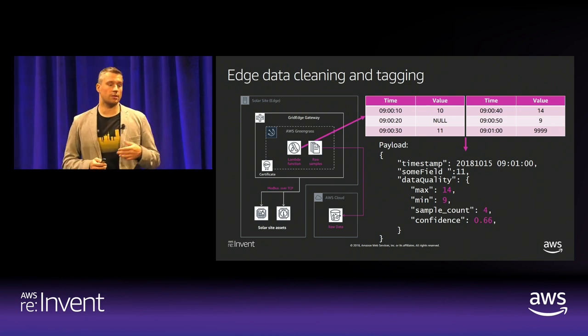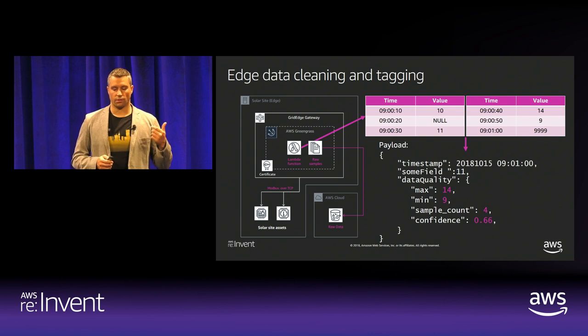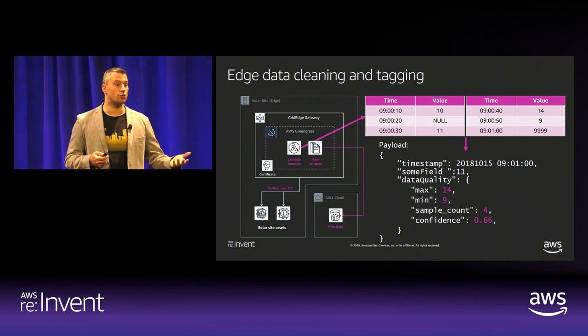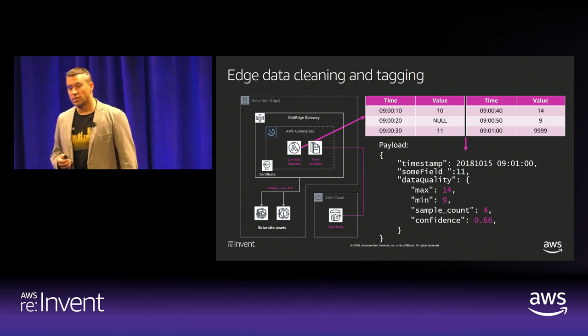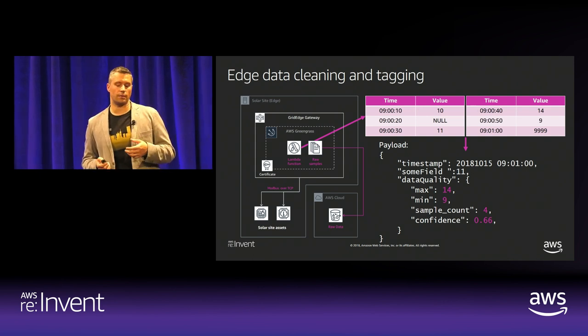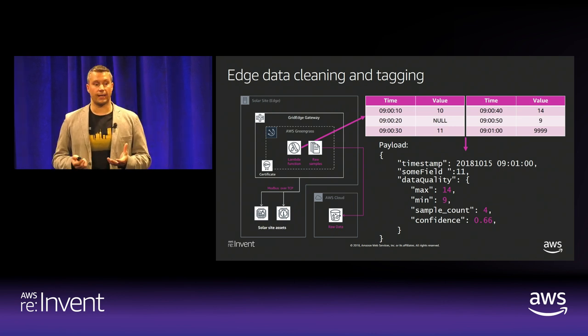We built together with EDF a data quality model that we want to implement on top of that data. And so we store things as simple as the maximum and the minimum samples that we got during that 1 minute. How many samples do we actually use to build that aggregate, that average value that we're sending? What is the standard deviation? Some very typical statistical information. And we're also building a confidence index.